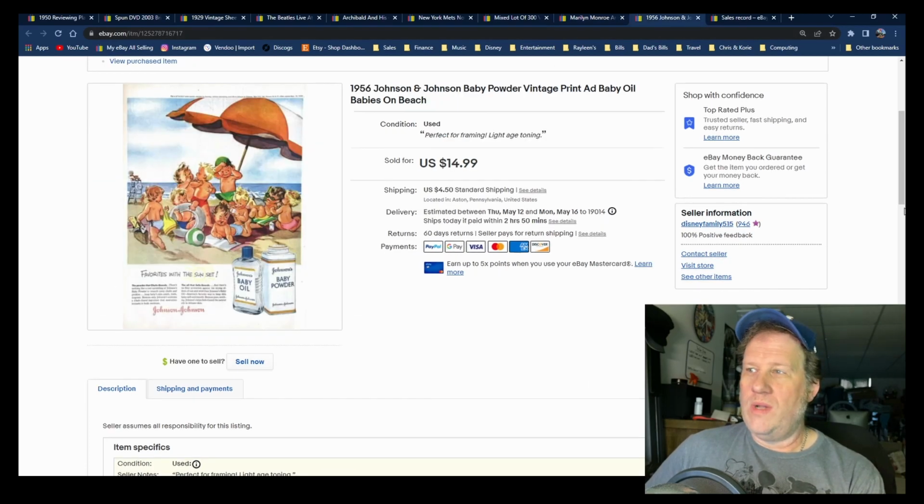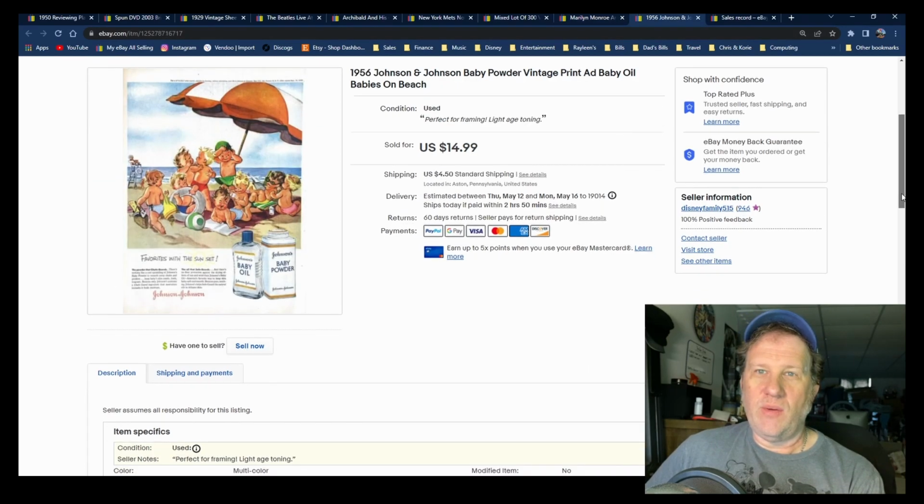Of course, no sold video that I create would be complete without showing some print ads. We have this one from 1956. It's for Johnson & Johnson baby powder. Kind of cool illustration of some babies hanging out on a beach with their baby oil and baby powder. Sold for $15 plus shipping.